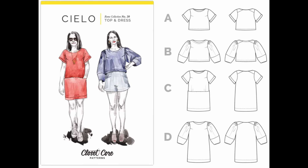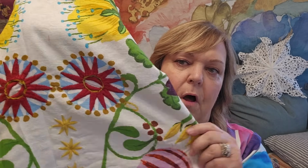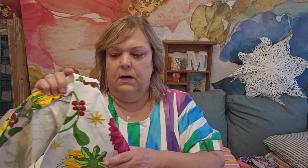I've made the top multiple times. I've never made the dress, but I had this fantastic printed and embroidered tablecloth from Anthropologie. I bought this last year. If you like Anthropologie, then you know they do sale on sale a few times a year. This was already marked down 50% off, and it was another 50% off, so essentially 75% off original. It was originally $200. I got it for $50, which for the size and quality of tablecloth it was, I got a good deal.